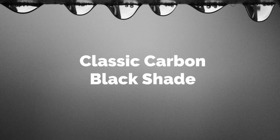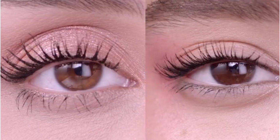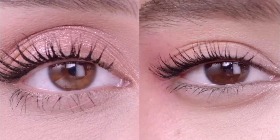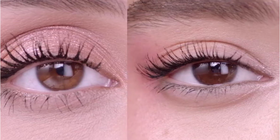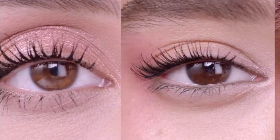Classic Carbon Black Shade. This mascara comes in a classic carbon black shade that creates a striking, eye-opening effect. The deep black pigment provides intense color payoff and definition to make your eyes pop.